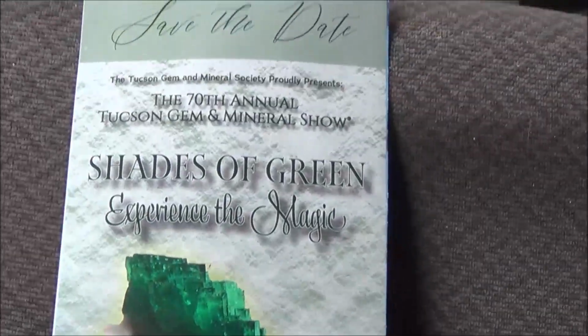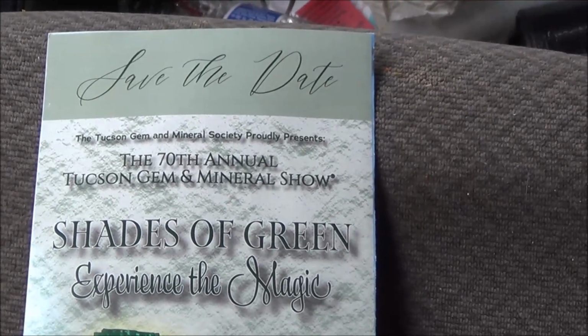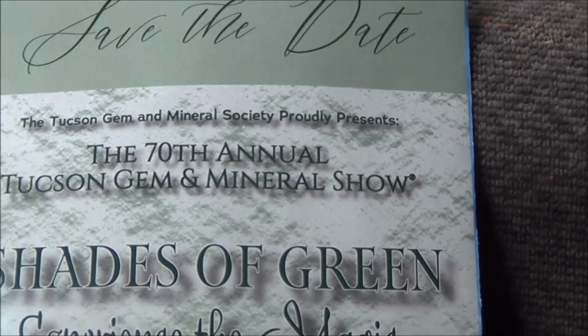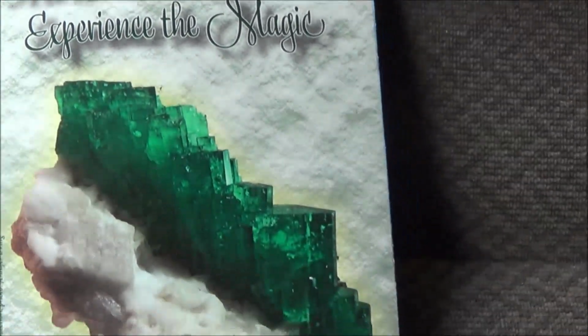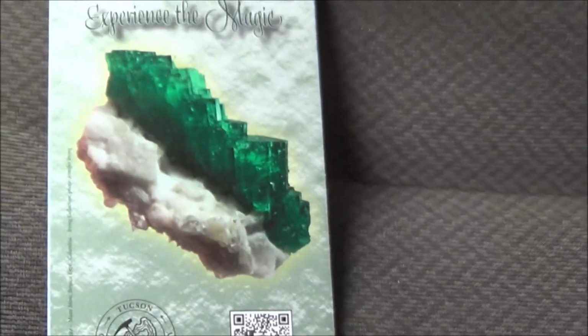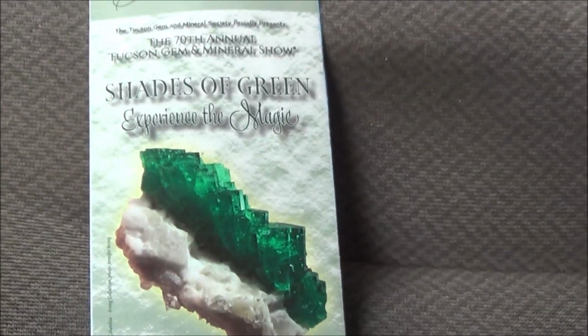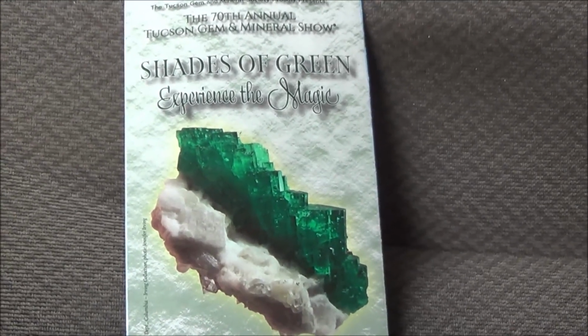Save the date. Well, that's Tucson Mineral Mile. It says save the date. You know why? The 70th annual. That's right. Next year, 2025, will be this very shot that will be on t-shirts and other swag from the Tucson Gem and Mineral Society.